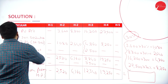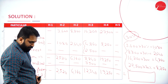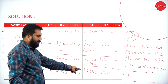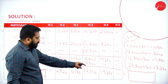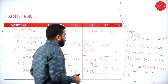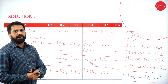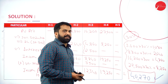What is your final answer? So I'll calculate 2,520 plus 6,160 plus 12,340 plus 19,250. I got 40,270. This is your income from house property. Hope you are clear. Yes, this is all about your 5 house calculation.